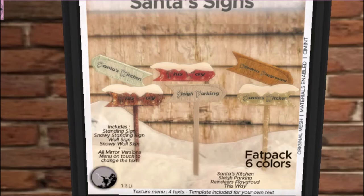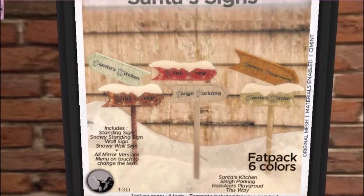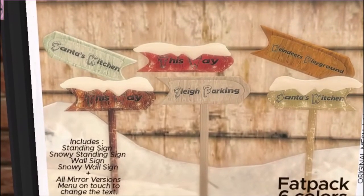Okay, so you get a fat pack of 6 colors, 4 texts, template included for your own text. Oh, you can put your own text in. That's cute. If you guys like the signs. There you go. Oh, that's cute. I like that. Let me see.